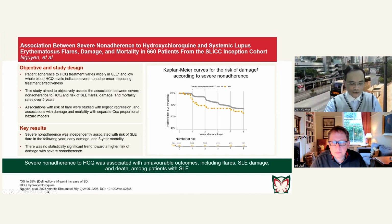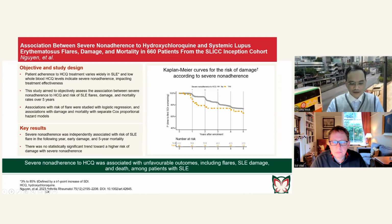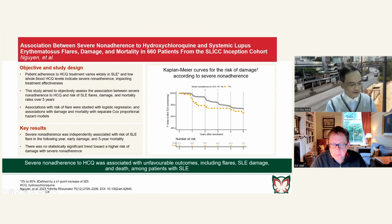When they are not too compliant to this drug, they are also very prone to non-compliance to other medication as well, like mycophenolate and azathioprine or steroid. So we don't know whether the increase in flare is just because of the non-adherence to hydroxychloroquine. And they don't have any information on the adherence to mycophenolate or other immunosuppressive drugs.